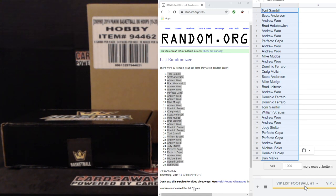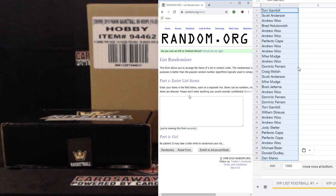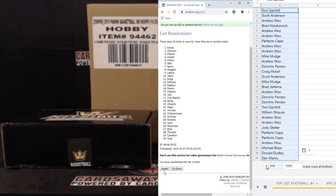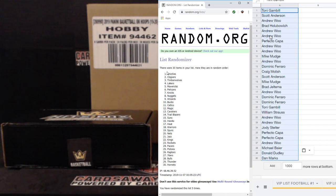All right, 5 times for the teams. All right, here we go. 1, 2, 3, 4, and 5. Grizzlies at the top, Hornets at the bottom. I'll read everybody between a few minutes for trades, and we have 6 boxes of Panini hoops ready to go.